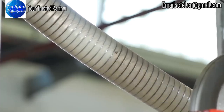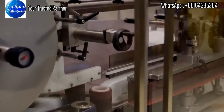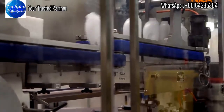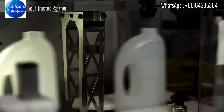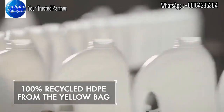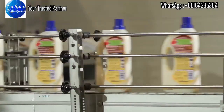The HDPE granulate from Eisfeld is fed here into a machine. It's then melted in a special extruder. The bottles are formed under air pressure. Afterwards, excess material is trimmed off, and the bottles are ready. Even though these bottles were made using only recycled plastic from the yellow bag, any standard production facility could manufacture them. Finally, the HDPE bottles are filled up as usual and delivered to shops. 5.5 million bottles each year.